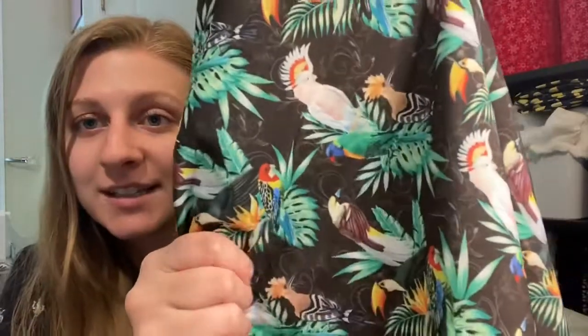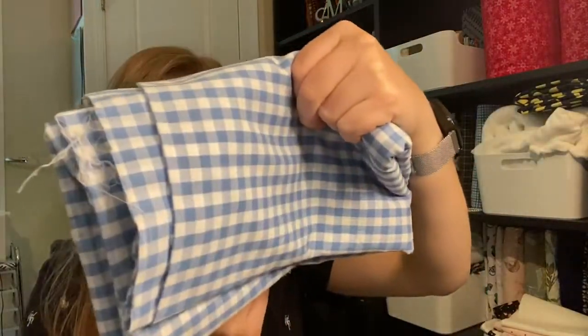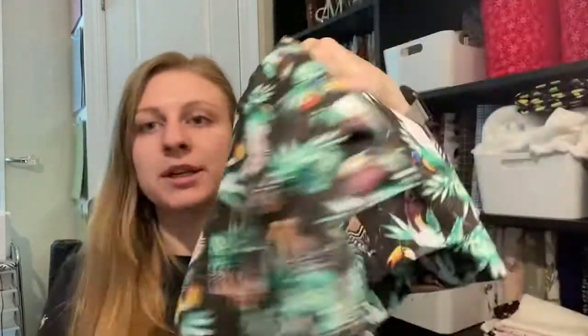I love, what is this, gingham, I think is the right word. They make really good placemats and napkins and stuff. This one I thought was so cool. It's like more of a silky satin fabric. Oh, I forgot to tell you prices on the last two. This one, 25 cents. 2 yards, $2. This one, 3 1/2 yards, $3. So all of that, I believe, was $10, 13, something like that.